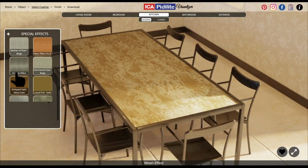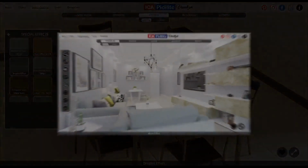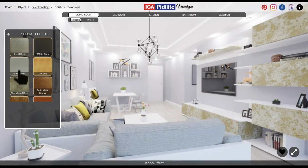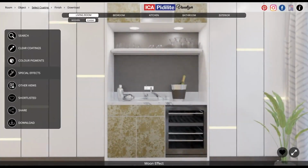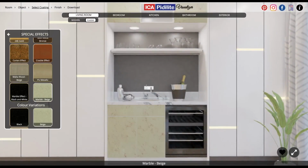Create awesome effects like droplets, steel, marble, etc. using a special range of wood finishes under the special effects category.